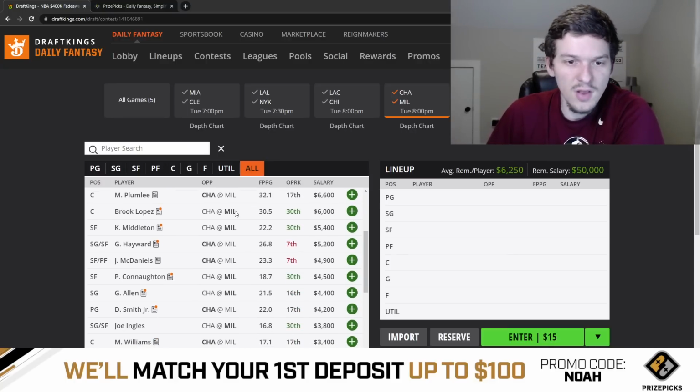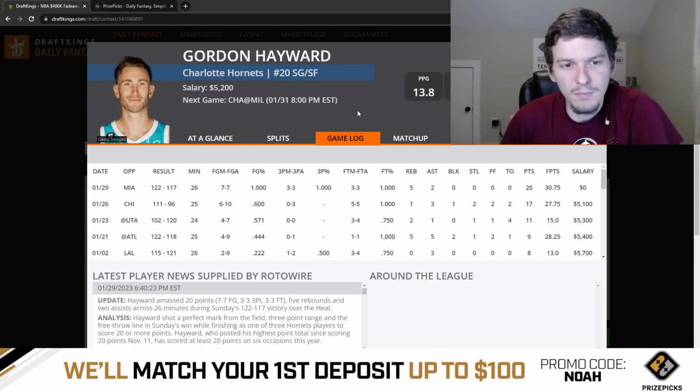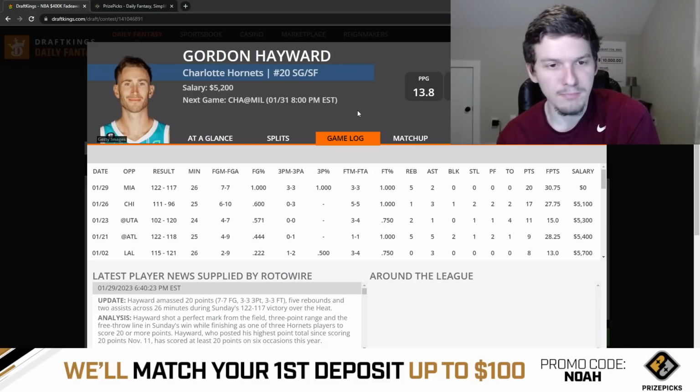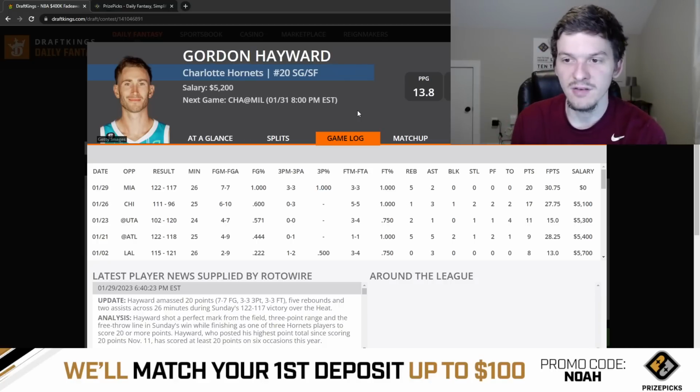And then the rest of Charlotte, Gordon Hayward's only 5,200. He's kind of interesting today. His minutes have not been that great lately. He's played 4 games since coming back from injury. They've kind of been keeping him in like the mid-20s. I don't think he's going to play mid-20s minutes for the next 2 weeks. He's going to get back to playing close to full minutes at some point.